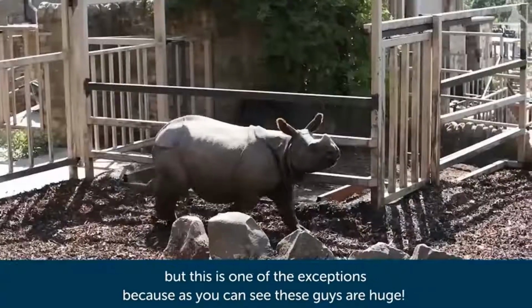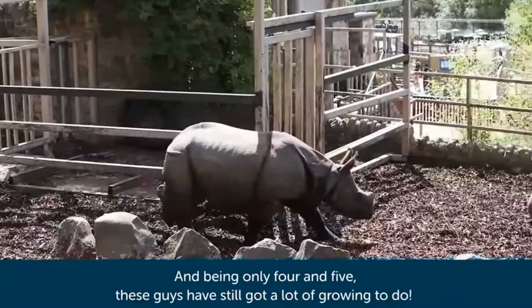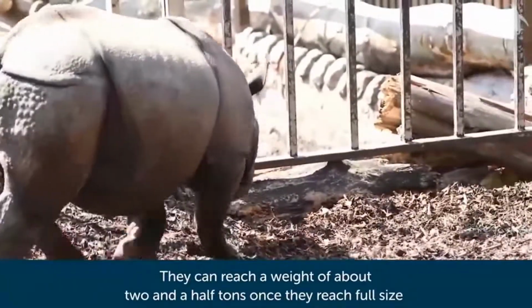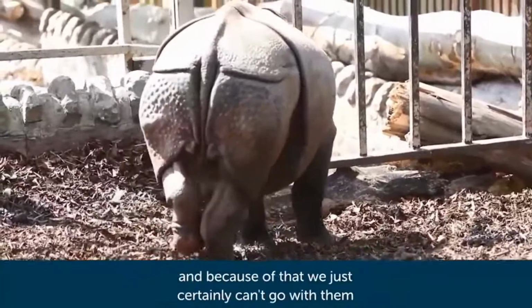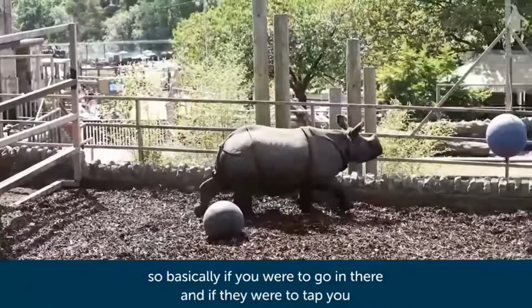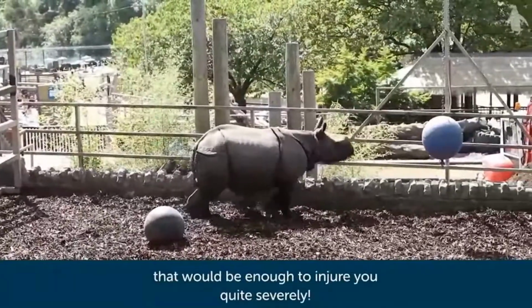Because as you can see, these guys are huge. And being only 4 and 5, these guys have still got a lot of growing to do. These guys can reach a weight of about 2.5 tons once they reach full size. And because of that, we just simply can't go in with them because they don't know their own strength. So basically, if they were to tap you, that would be enough to injure you quite severely.